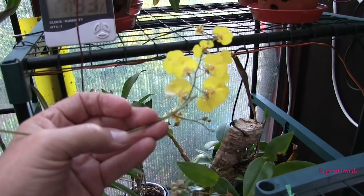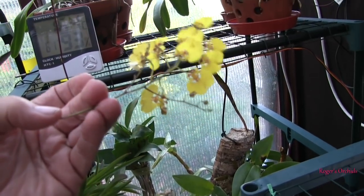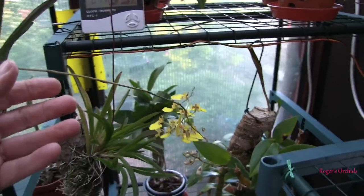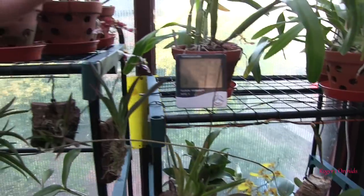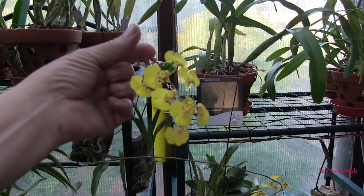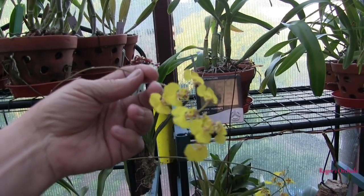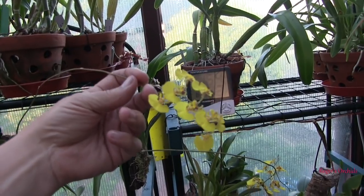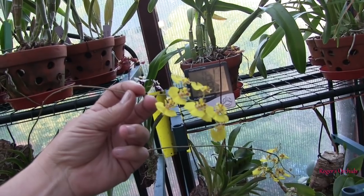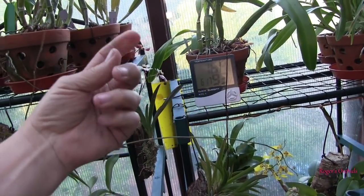The earliest ones that opened are just starting to fade now, but as you can see, it's already got 2 branches pushing out, so that the life of that particular bloom spike will go on a bit longer. And the other spike is up here, so they're quite a long way from the plant. As Tolumnia blooms go, these are small, and the top portion of the blooms is very tiny compared with the sort of frilly lip shape at the bottom, but nonetheless a lovely colour.